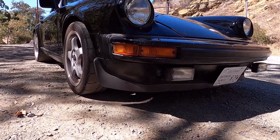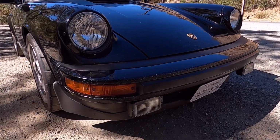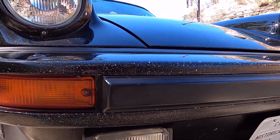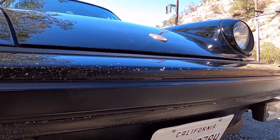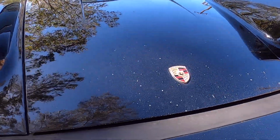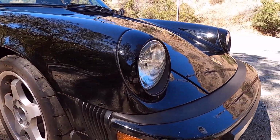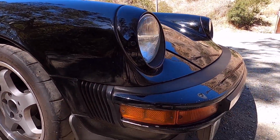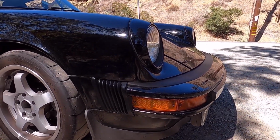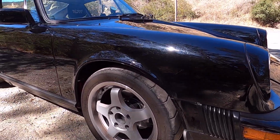As I had mentioned before, the car has 200,000 miles on it, and it's got lots of road rash. You can see the whole front end is all chipped up. I've grown to like this patina. The car was used exactly the way it was intended, and I'm very happy that it's led a fruitful life, and now it's enjoying its retirement in my garage.